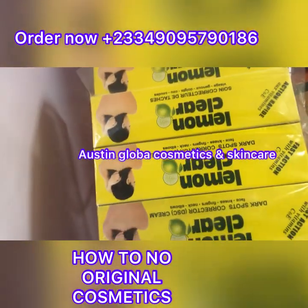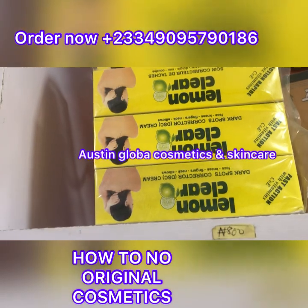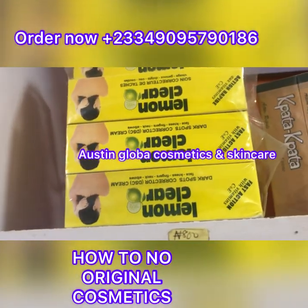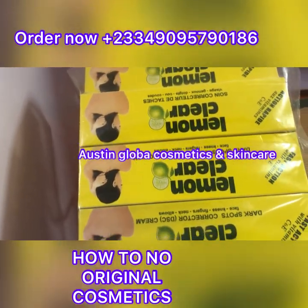What about this one? You can use it as your body lotion. Yes, it will clear and lighten your body. It will clear all those marks from your body, and it will lighten your body very well. This is Lemon Clear, all right?